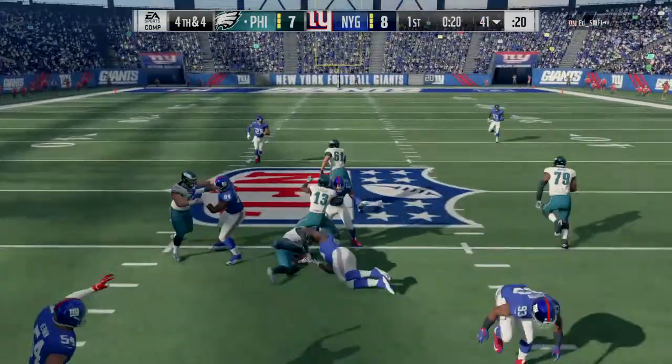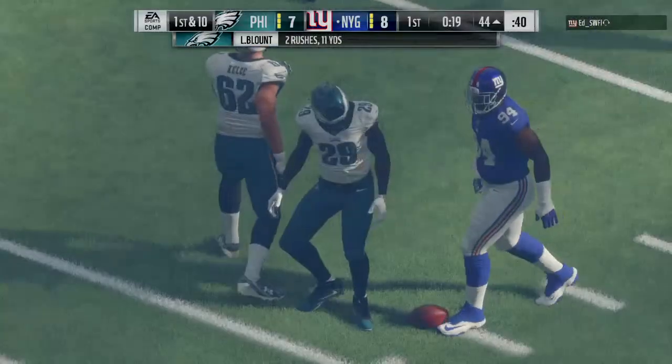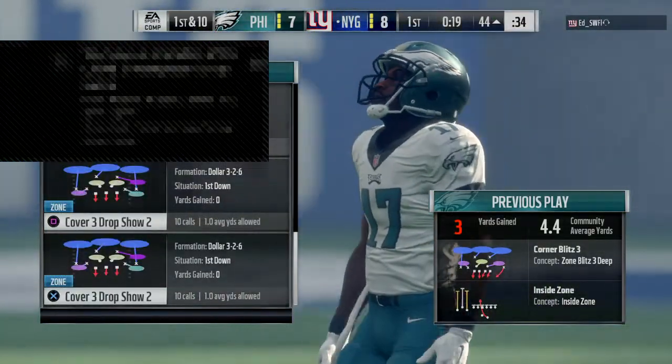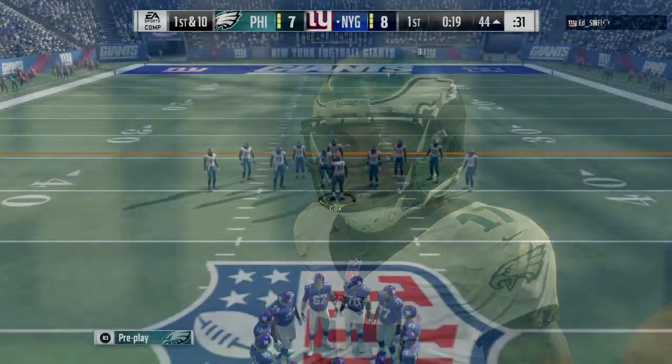Here's the battering ram Blunt. And boy, is he close. Did he get there? No, they're going to say he's short of the line to gain. Boy, a curious decision to go for it. Doesn't pan out, and it'll be a turnover on downs.